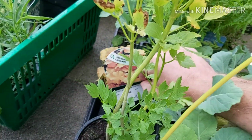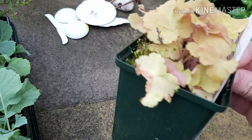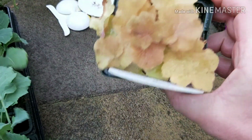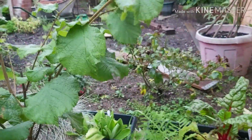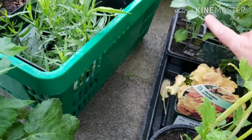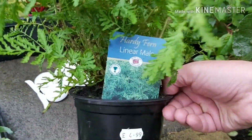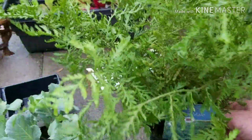I bought this pretty sexy little caramel heuchera. It's got a bit of moss in there. I need to weed that out, but yeah. So just an out and out ornamental, and I'll squeeze that in somewhere in the food forest, for a nice little bit of colour. What's that there? Cavolo Nero kale, and what fern is it? Linear male fern. So again, I've got a few spots where we can put some ferns.